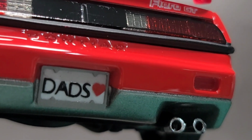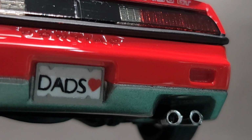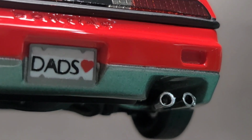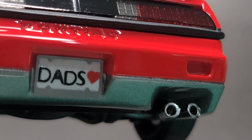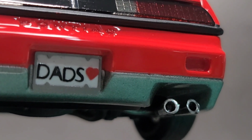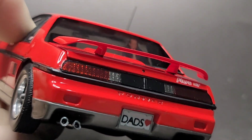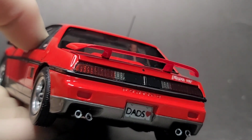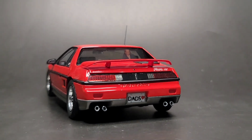I was going to add some coloring to the plate, reminiscent of the real license plate, but I thought that you might like it better if it just stood out, Dad's Heart there, without anything else, so it's clear and free, and anyone can see it at any distance without it being cluttered up with anything else in the background. I thought you'd like that a little bit more.